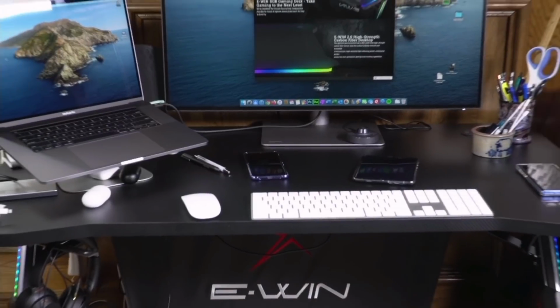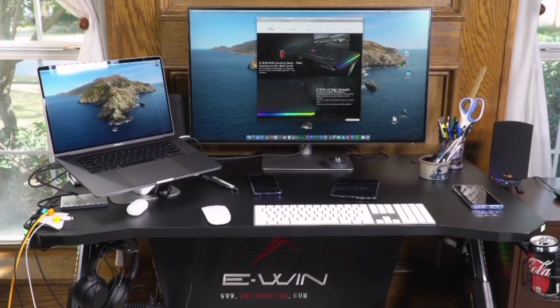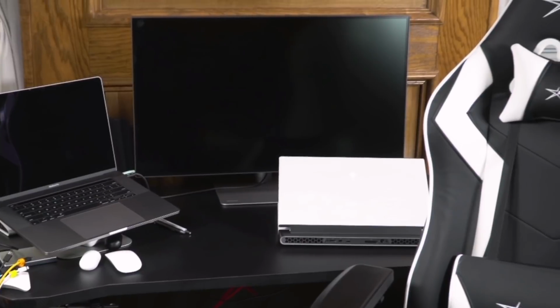This is the RGB gaming desk. It's the new RGB gaming desk from Ewin Racing. We reviewed their gaming chair about 3 years ago, and by the way, after 3 years of heavy use, that thing is still rock solid.